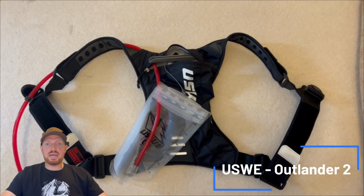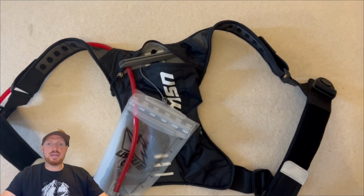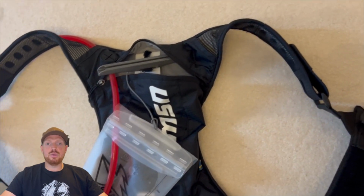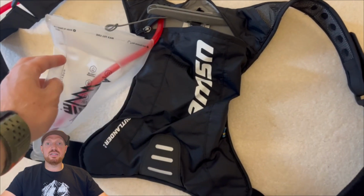Next up, we have a couple of backpacks. So one of them is a bladder-based backpack, which is my USWE Outlander 2. So this is a 1.5 litre bladder with about 500 millilitres of additional space. So enough space for your phone, your wallet, and maybe a couple of gels in there.